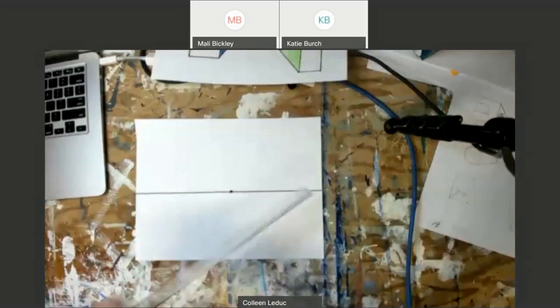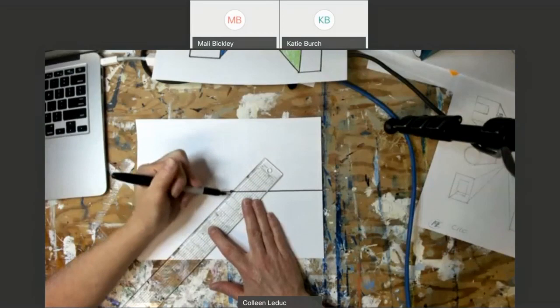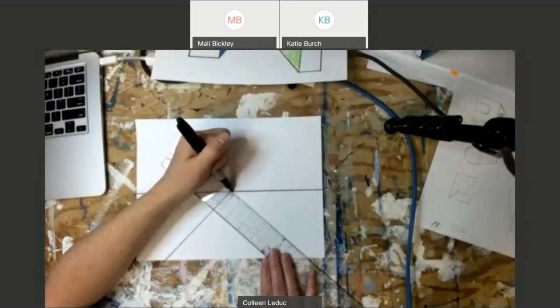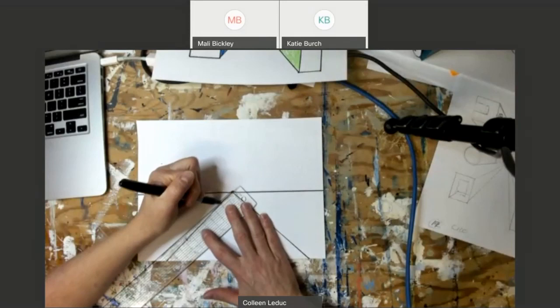Okay. So I made my vanishing point line. Now I'm going to make an imaginary line. Well, not an imaginary line because I'm drawing it. I'm making a real line that goes across the page like a V. And then I'm going to do another one on this side that goes off the page like a V. This is going to be my street. I'm going to do another line just over top like that. That's going to be my sidewalk.